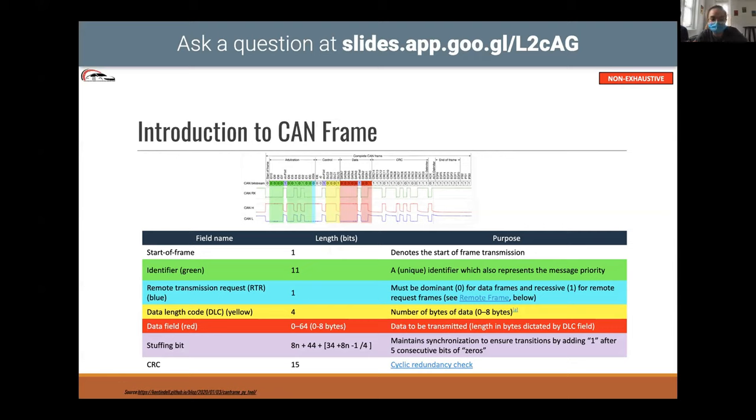And the stuffing bit, you can think of it as a keep alive. Let's say there are 5 consecutive bits of zeros. If it's an actual message, you don't want the car to think that it's dead, so it adds a 1 at the back. That makes sure the car knows that everything is on. Afterwards there's the CRC, the cyclic redundancy check.